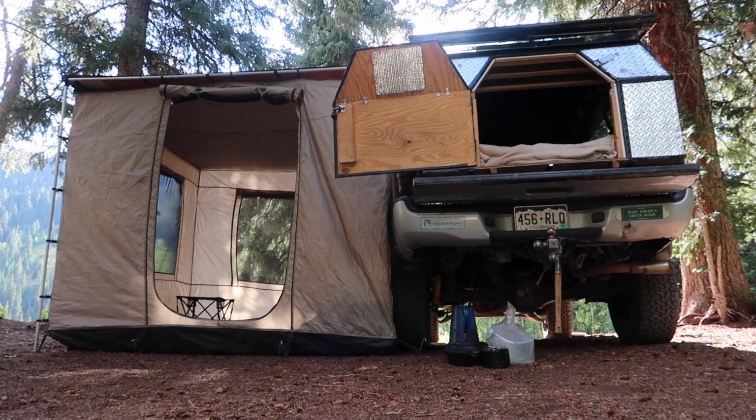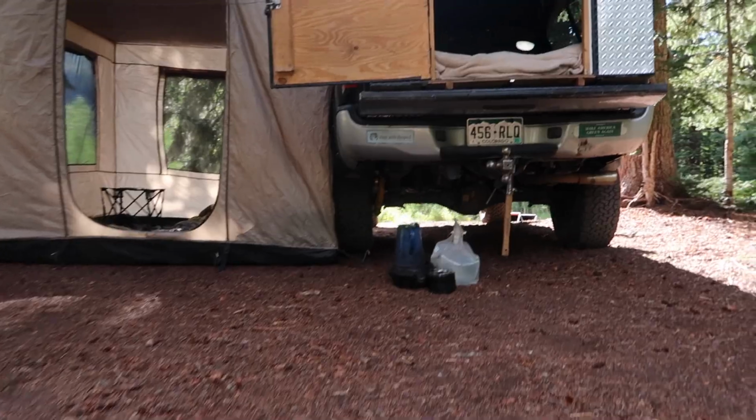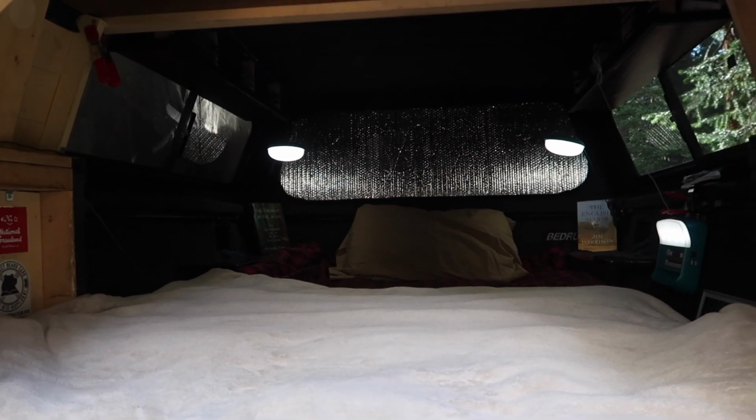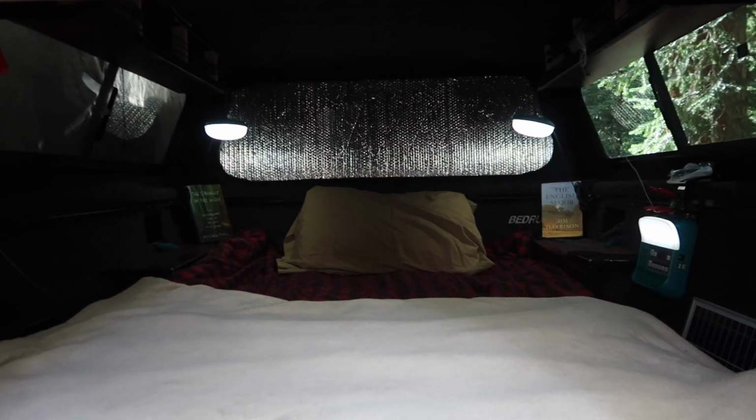So what I wanted to do is just do a quick little walkthrough and show you how I set this up. So if I have friends visiting or anybody that's riding along with me, then I can create an extra bedroom for them. So this is the interior of the slide out extension.